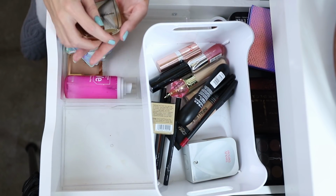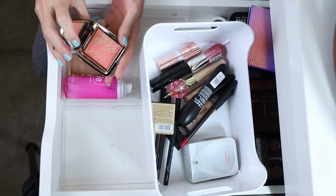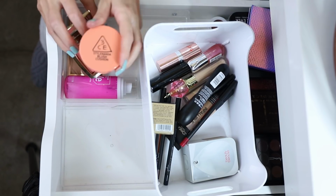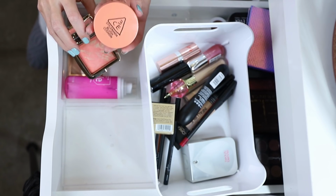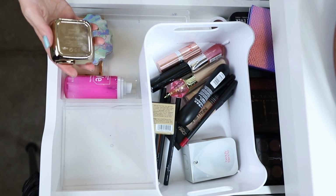I also pulled out a blush. This one, so I think if I want to pan a blush, I'm going to actually go for the 3 Concept Eyes one because I've been digging this lately. So I kind of like to continue on with it because it's a cream product. But this is a blush that I'm actually not sure I want to keep.